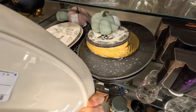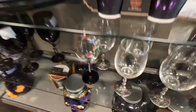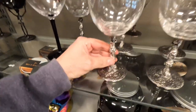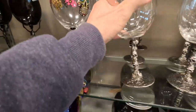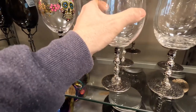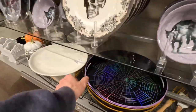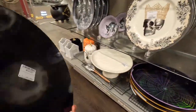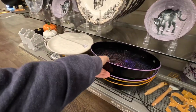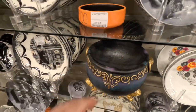Wow. How much? $9.99. Some little wine glasses with little skulls on them, $7.99. A spider web, this is really cool. Spider web serving tray, $12.99 for that. Little cauldron. Some plates.